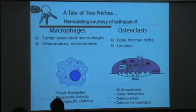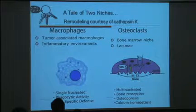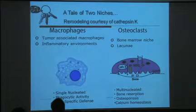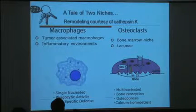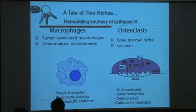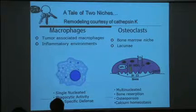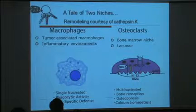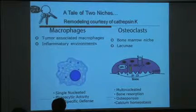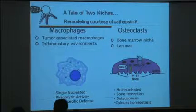So I like to think of it as this tale of two niches, right? So macrophages, what are they? They are helpful cells. They help in different inflammatory environments, and they also phagocytose bacteria and invaders. But they also become associated with tumors and play a part in tumor progression. Osteoclasts, again, really are in the bone marrow and serve a major role in calcium homeostasis to resorb bone and release calcium for cell signaling everywhere else. But when overactivated, they are also implicated in osteoporosis. So again, there seems to be this balance, but this niche, or where these cells go, helps determine what final phenotype these cells will become, and then what they will do.